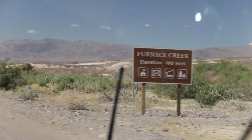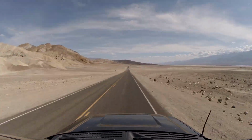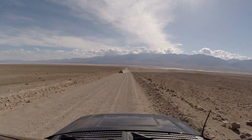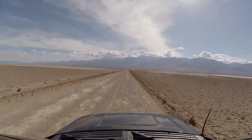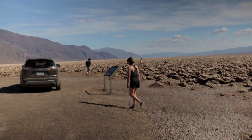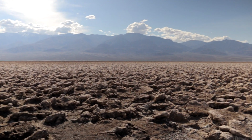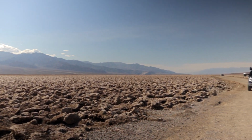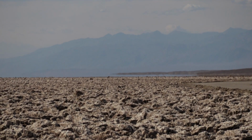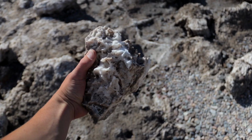There are not too many hikes at Death Valley, mainly because during the summer, at 5 a.m. and 10 p.m., it's still 90 degrees outside. All salts shaped by wind and weather and rain. It's said that on a warm day you can hear it crackling a little bit just because it's expanding.